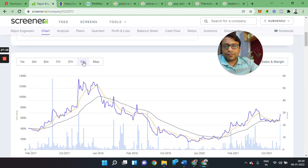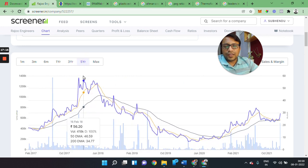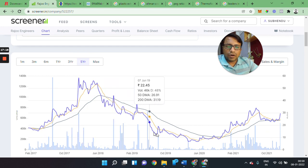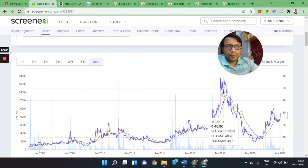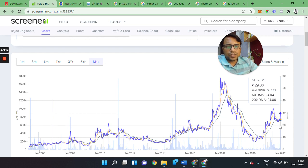Now, if we look at a 5 year horizon, that chart even looks better. So there is a perfect rounding pattern, where the low was around June, May 2020, where it hit about 6.79, and then it is on its way back up. If you look at the max, the all-time high was about 58.35, where the stock is trading right now is at about 29.6. So this is where we are.